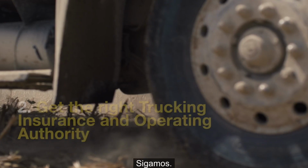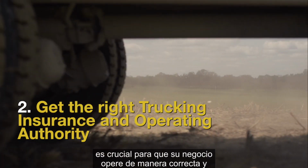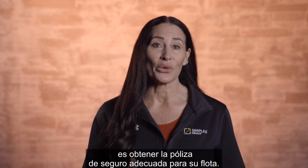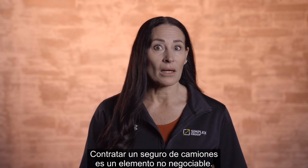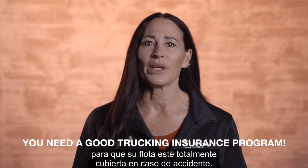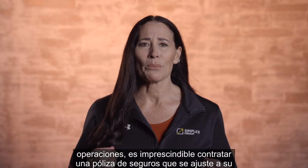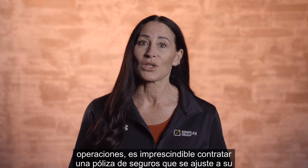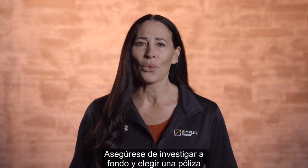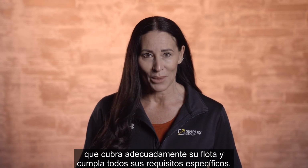Let's keep going. Step 2, get the right trucking insurance and operating authority. The next crucial step in getting your trucking business started is to obtain the right insurance policy for your fleet. Getting trucking insurance is a non-negotiable item. You need a good trucking insurance program in order for your fleet to be fully covered in case of accidents. To activate your MC number and begin operations, it's imperative to purchase an insurance policy that matches your operating authority type and business needs. Please make sure to complete thorough research and choose a policy that adequately covers your fleet and meets all of your specific requirements.